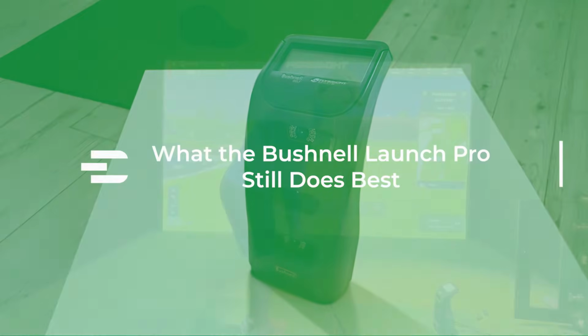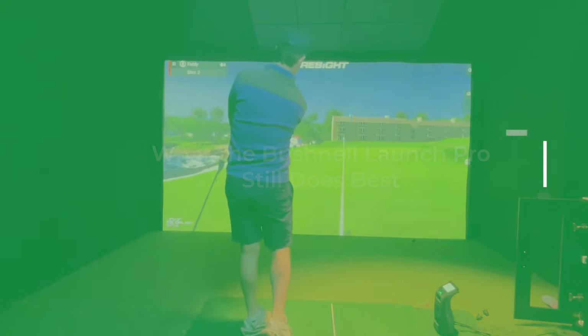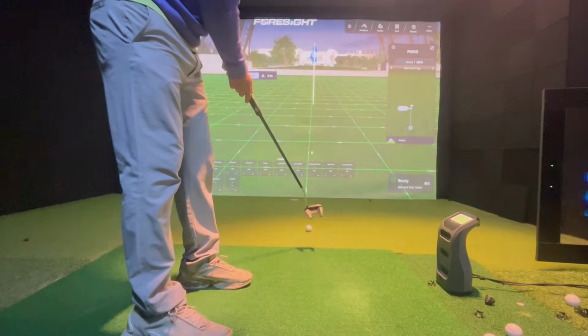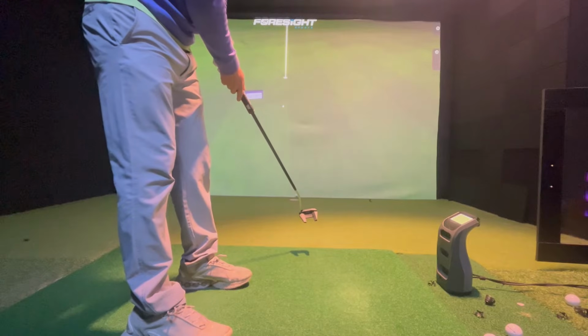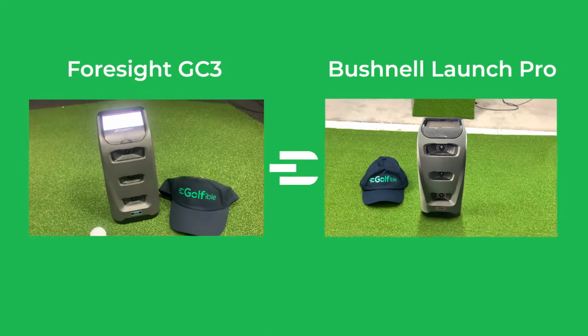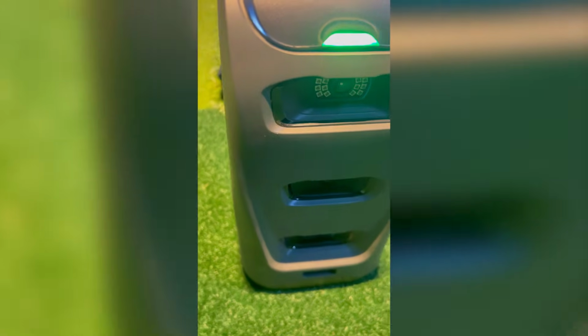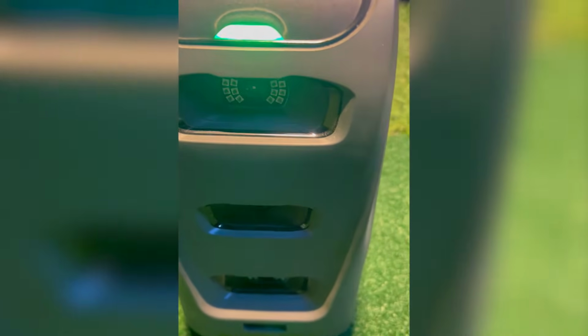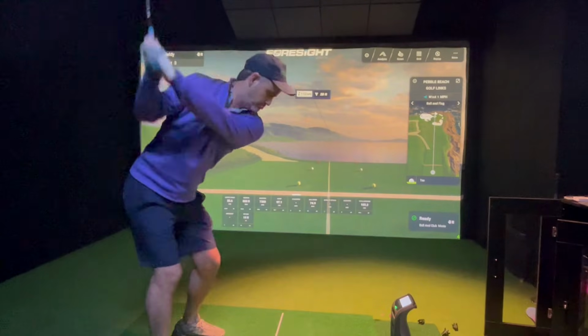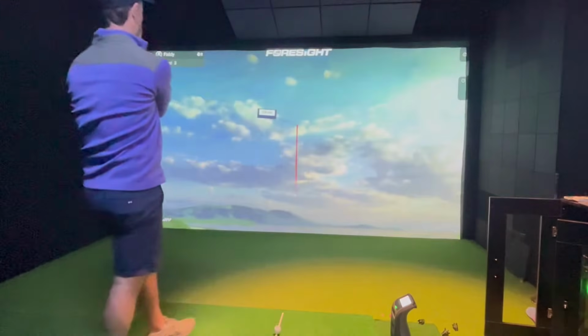Even with all the new competition, the Bushnell Launch Pro still holds its ground in some important ways. It is the most accurate launch monitor in this mid-range market because it's built on that same foundation as the GC3, which is the benchmark for accuracy. That means you're getting that industry-proven camera tracking with precise ball and club data. The shot feedback is also under 1 second. That responsiveness is going to make practice a lot smoother.